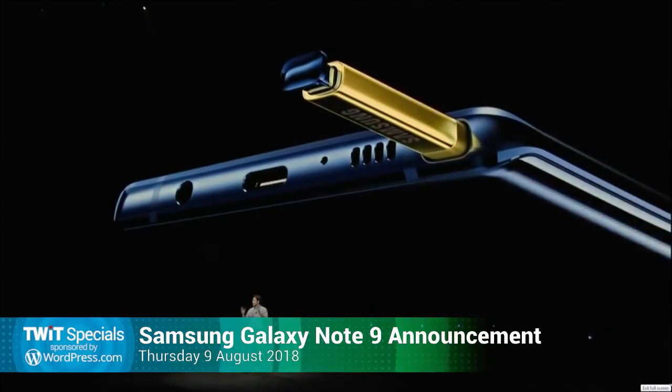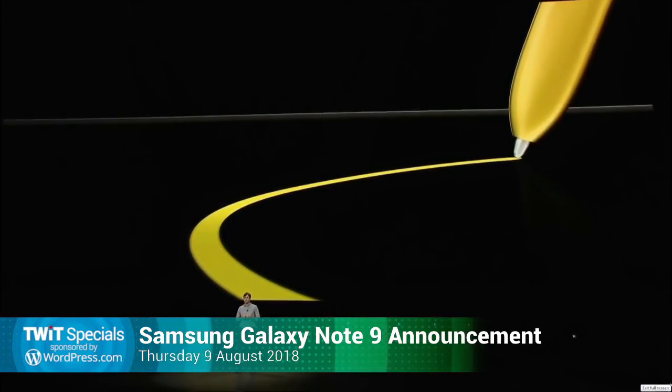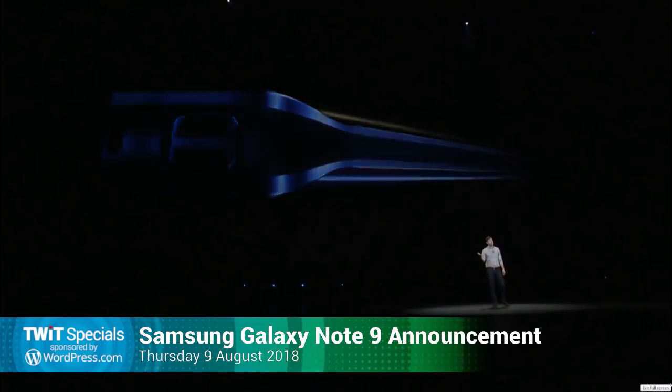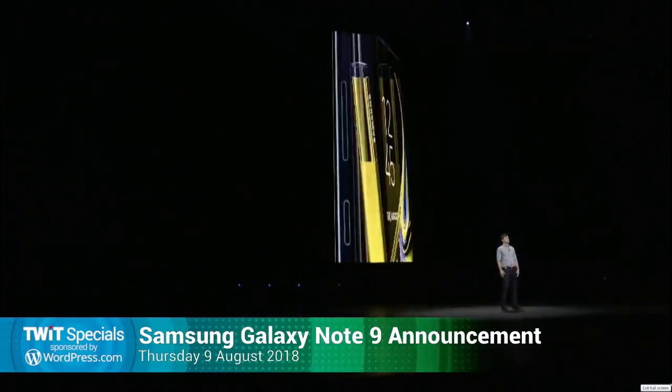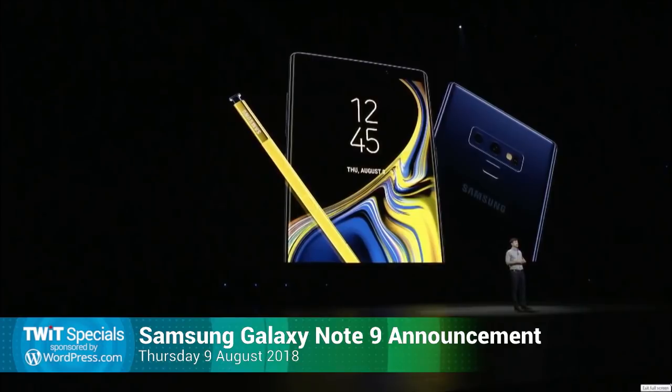We've refined the design with a beautiful balance of razor straight lines and elegant curves, using a specialized diamond cutting technique to give the frame a clean, modern look. On the back of the device, we centered the fingerprint scanner below the camera so that it's easier to reach. All of these features blend seamlessly into the design of the phone.